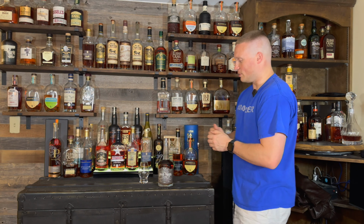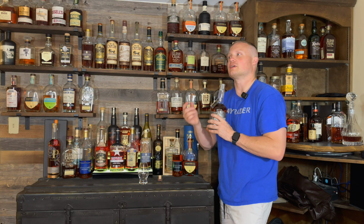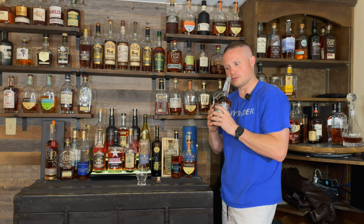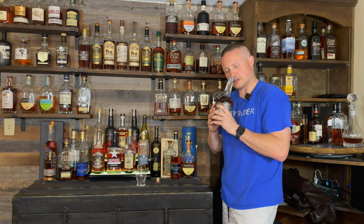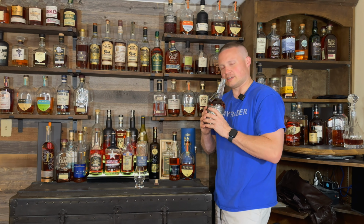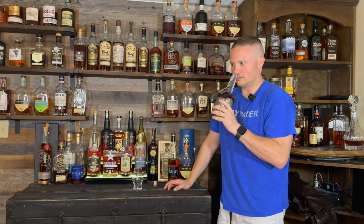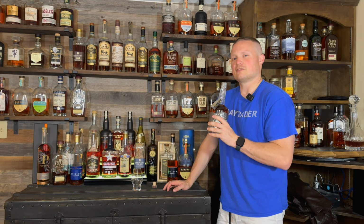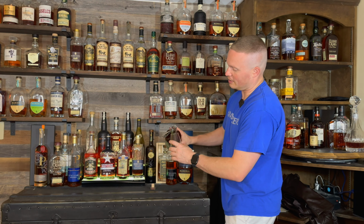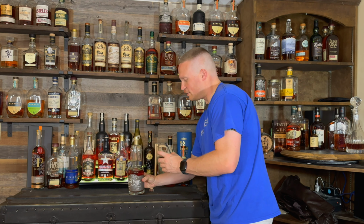We're going to go ahead and get the nosing straight out of the bottle first. Caramel and those dried fruit, maybe like a dried mango or an apricot. Yeah, either a dried mango or an apricot with caramel in the background. A hint of spice in there too, so it smells pretty good. Interesting with the sherry and cognac cask finish. So we'll go ahead and pour it into the glass and see what we're getting on the nose here out of the glass.